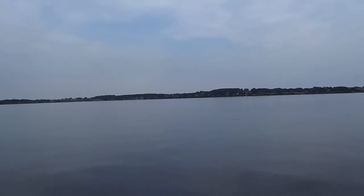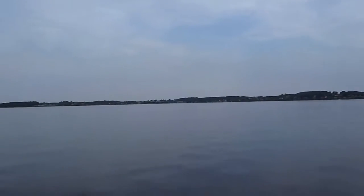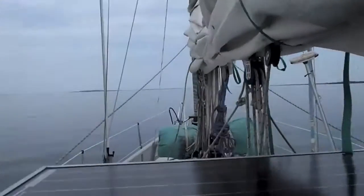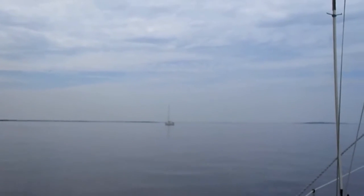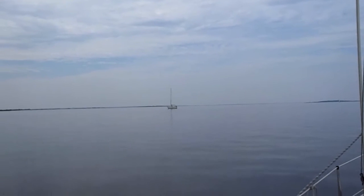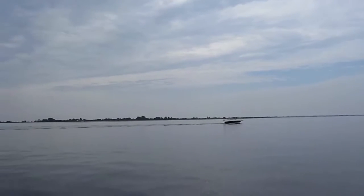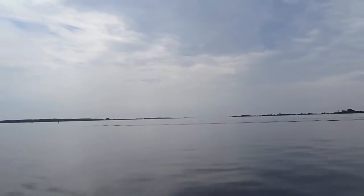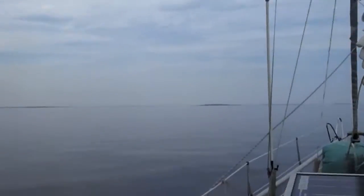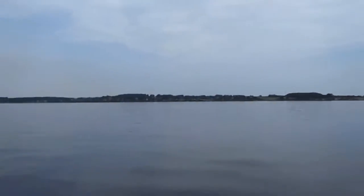That's Fyn, the middle of Denmark, and it's the south coast. And over there we have Avanagur. Over there in the background, longest away is Ærø. Behind the sailboat with no sail is Drejø, and right there is Skarø, and over there is Hjortø and Torsinge. There's so many small islands down here, and harbors on all of them. Very quiet day.